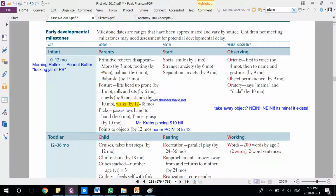The primitive reflexes are the Moro, Rooting, Palmar, and Babinski. These are a few things that you need to know by heart, and they have a time frame associated with them. However, if you make them into a mnemonic, the way I think about it is that when I think of reflexes, I think of morning reflex, peanut butter, right? What do you think you do in the morning? What is a morning reflex? Well, for guys, it's when you wake up, you have a boner. It's shining and it's morning wood. That's what we call it.